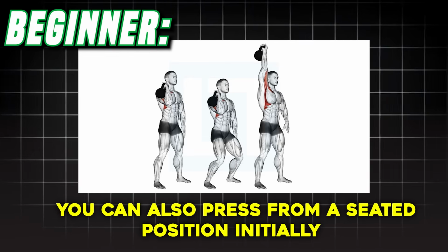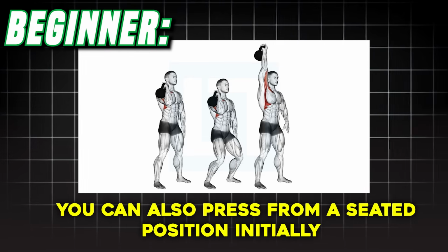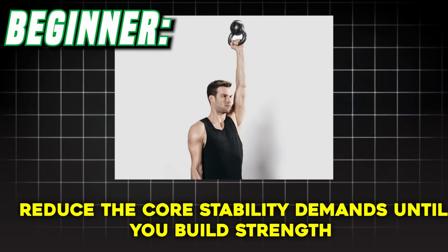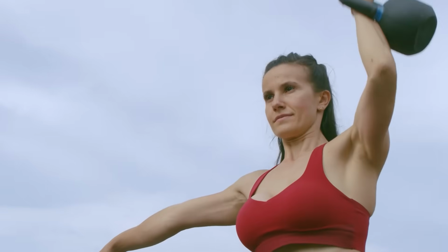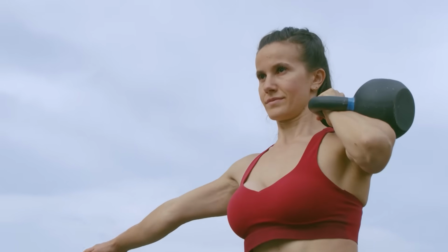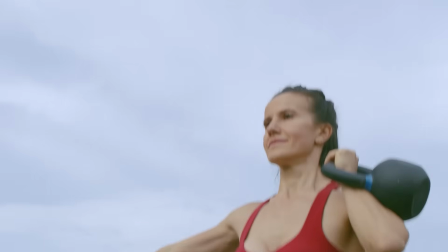You can also press from a seated position initially to reduce the core stability demands until you build strength. Do 4 sets of 8 to 10 reps per arm. Focus on strict form and full lockout overhead without leaning to either side.